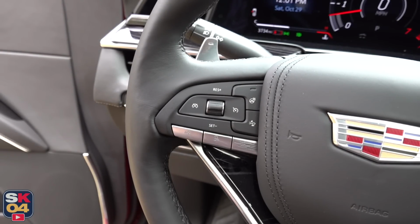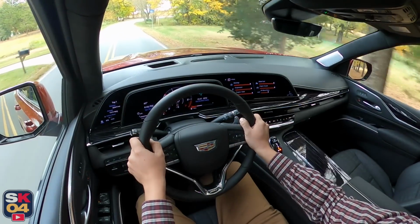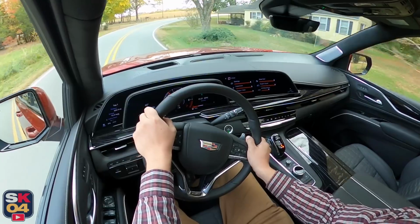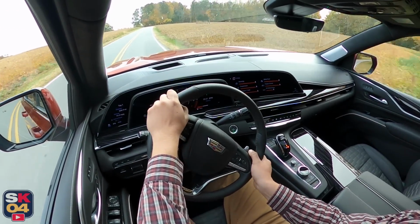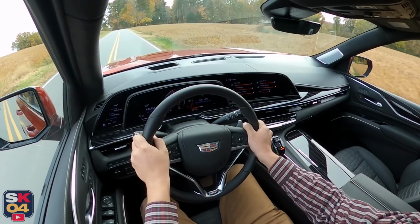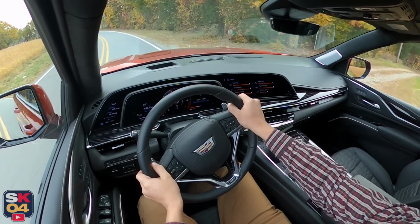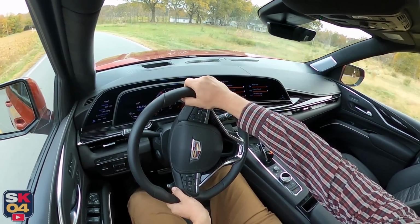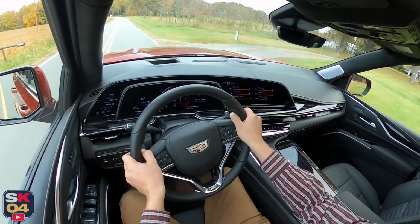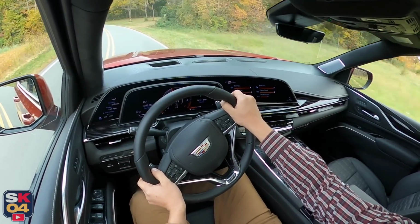The steering is an electric, power-assisted rack and pinion setup. It feels a bit quicker and more communicative than the previous generation, even more so for the V-Series. The turning diameter is about 39 feet. With the four-wheel drive system available on other Escalades, you get a 2-speed transfer case with a 2.72 to 1 low-range ratio, hill descent control, and a 4 auto mode, which allows the drivetrain to seamlessly switch between 2 and 4-wheel drive based on road conditions.